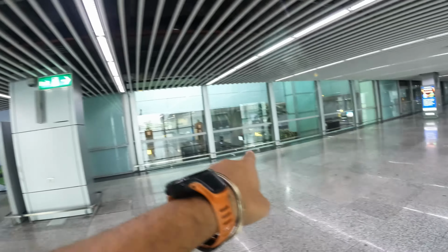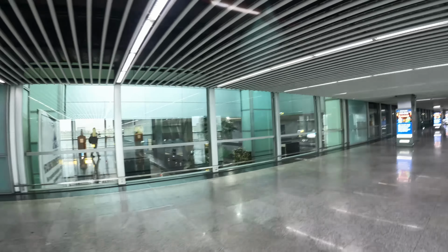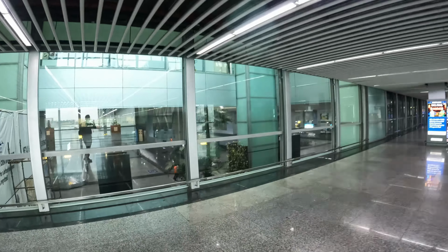Oh, I think that's the arrival hall down there. So they say baggage belt number 4. So that's where we get bags over there. And then from there we exit.